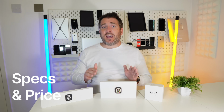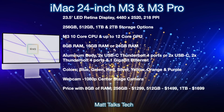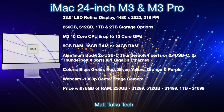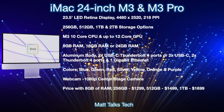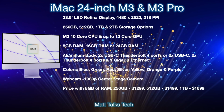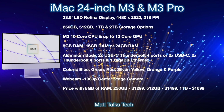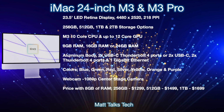And with that, guys, it's time to return back to the video. What we're now going to do is an overview of the hardware specs, and we're also going to look at the prices too. I'm going to be talking mainly about the 24-inch iMac with the M3 chipset inside it. There is the possibility that we're also going to be getting an M3 Pro chipset inside it, but I'll talk about that at another date. So let's just mainly focus on the M3.